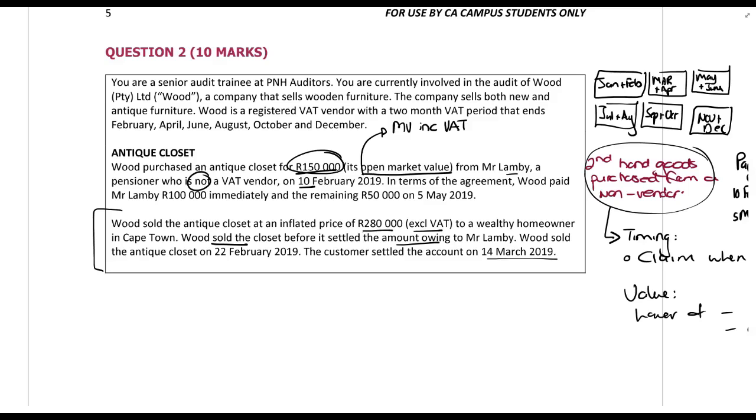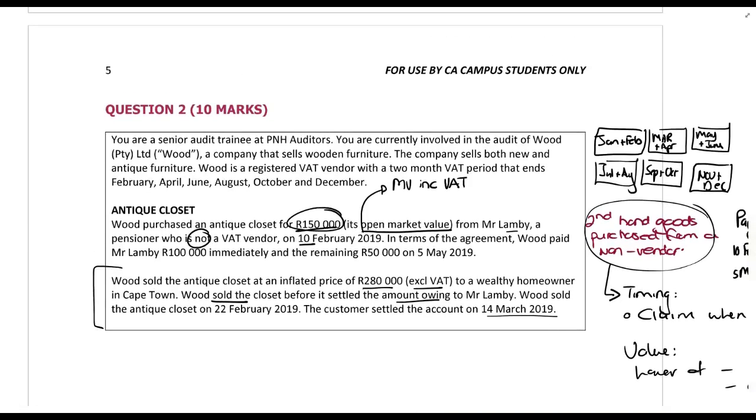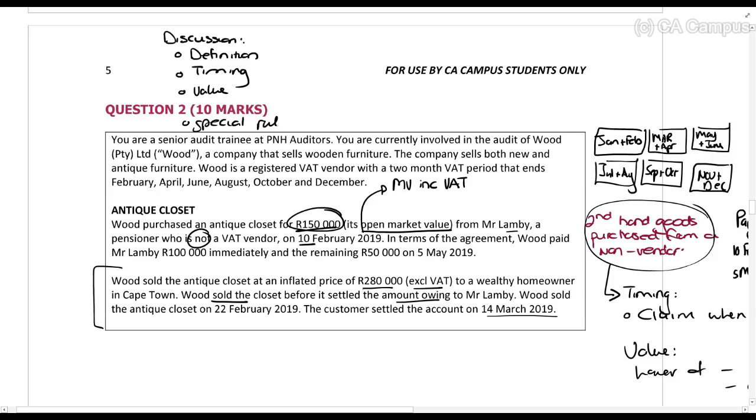Now, you will remember, I kept saying also in the lecture that when you have a discussion question, you need to be able to discuss any definition, if there is a special definition, but more importantly, the timing and the value rules, and then any other special rule. So, this will give us what we need to do for discussion.